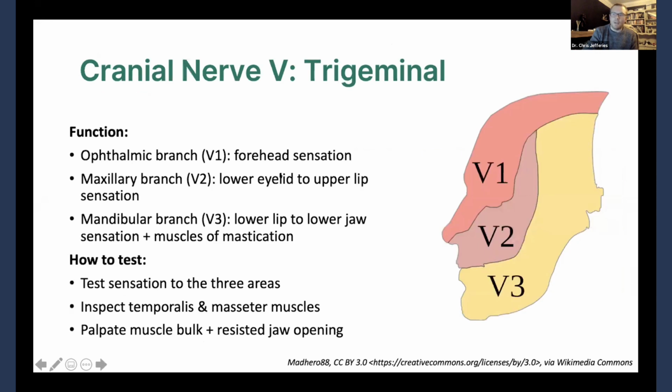So the trigeminal nerve is a mixed sensory and motor nerve. So the sensory aspect is the sensation to the face, and it's split into 3 branches. So you have your ophthalmic branch, your maxillary branch, and your mandibular branch. So we kind of shorten those to V1, V2, and V3. So you can test these by just asking the patient to close their eyes and whether they can feel you touching your face, and you might use a piece of cotton wool to do that. So you can test the sensation.